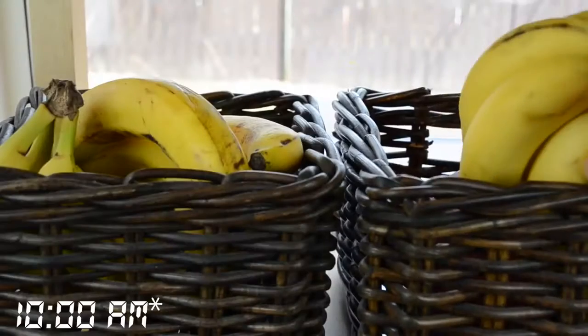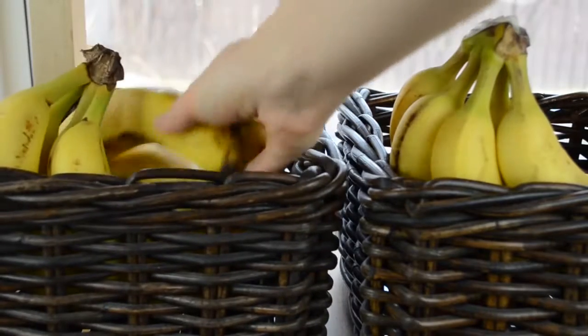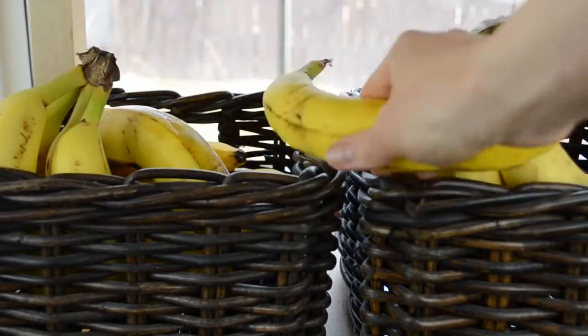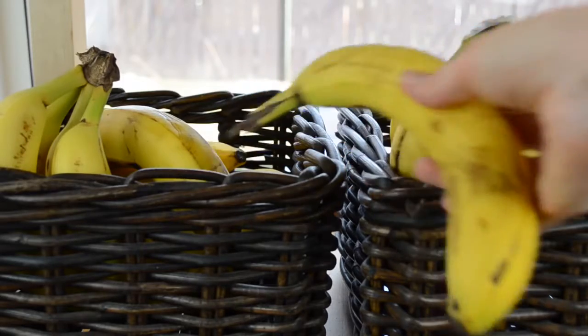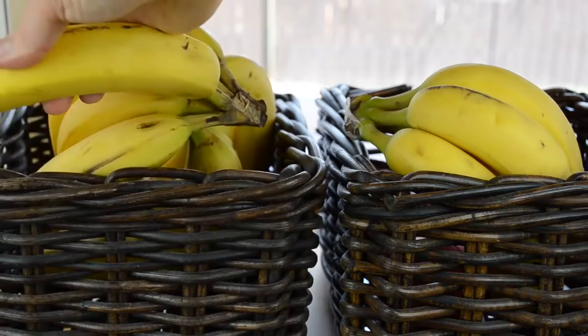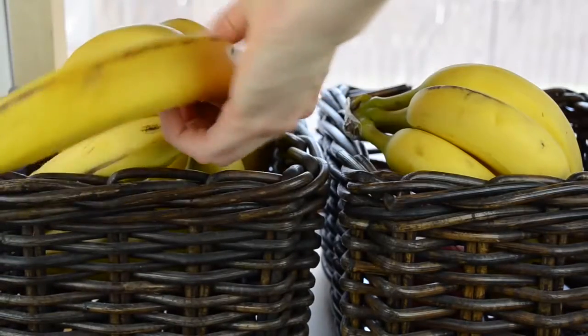Around 8 a.m. I like to have a snack, and I really felt like having a banana. Unfortunately, as you can see, my bananas were not very ripe, but I did manage to find one that was pretty soft. So I ate it. And then I came back for seconds and I found another soft banana. I really love bananas, they're one of my favorite fruits.